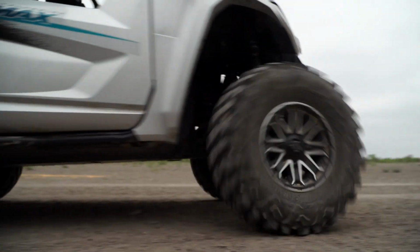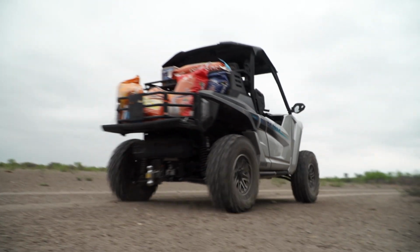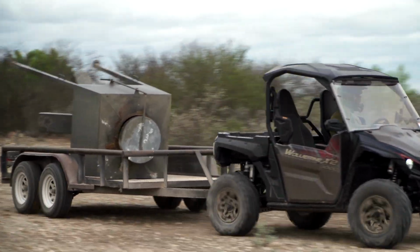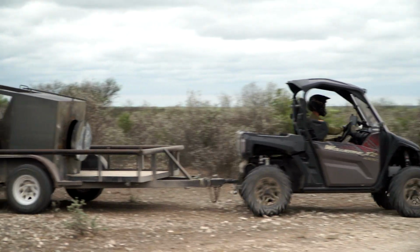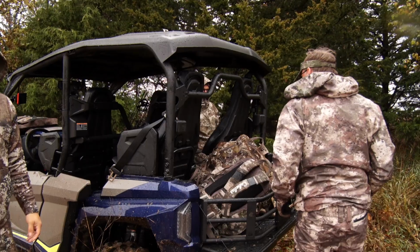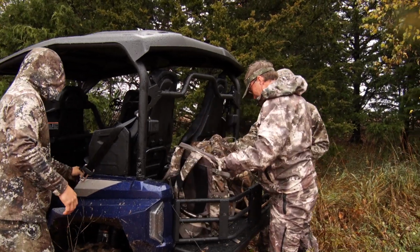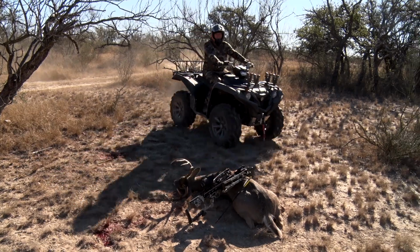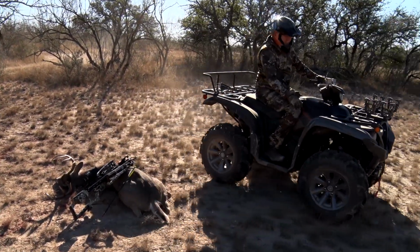To help with all that work at our deer lease is our lineup of Yamaha side-by-sides. Not only do they work just as hard as we do, but Yamaha's extensive lineup of genuine accessories helps us be more productive and enjoy the outdoors. You know, the accessories on a side-by-side unit or your traditional four-wheel ATV just make life better. I sit around and look at the different things.